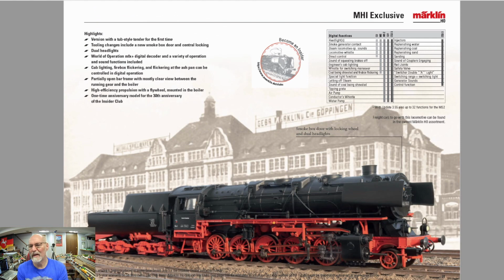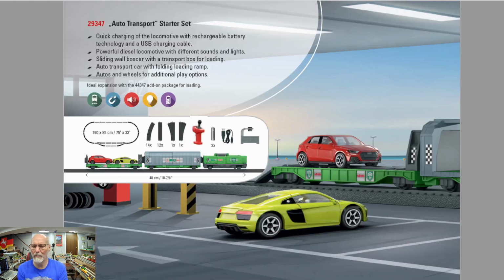But Class 44, and again, advertising the new decoders. A lot of their classic trains, they're upgrading with the newest MFX Plus decoders, the World of Operations, and so forth. You got to go back to one of my Märklin series to understand what World of Operations is.